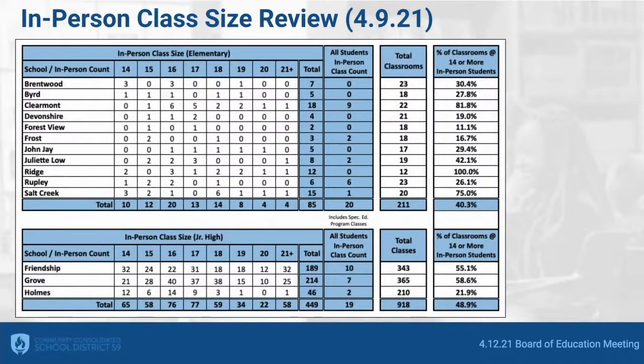And we have started to see, and honestly, this is the first time I really looked closely at it, the number of classes that have all students present. From reviewing that, I think about 8 out of the 20 at the elementary are actually special ed classes, smaller classes for special ed program classes, and 12 of the 19 at the junior high. But the reality is we do have some standard classes where all kids are present.